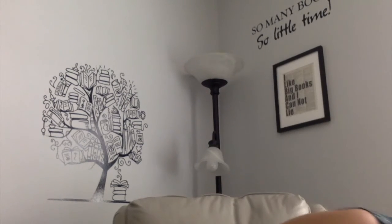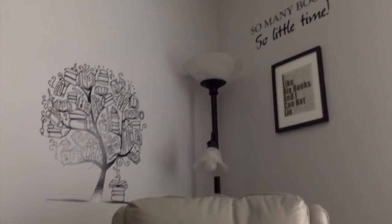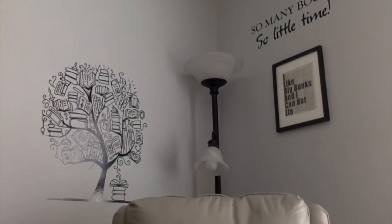Okay, I'm trying to show them in the order that I can access these books. Oh, and that's right there. Okay, good. Let me just pick it up. I'll show you.